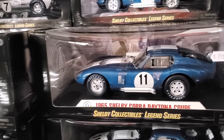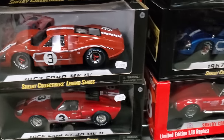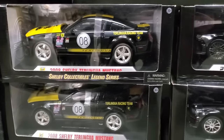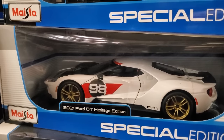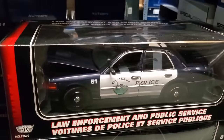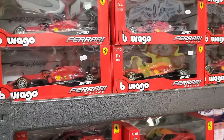Here we are in the Shelby Collectibles section. Nice Cobra. Going into the Bburago section, we see a lot of Ferraris.